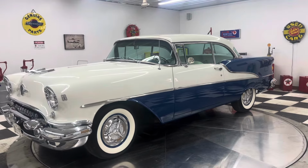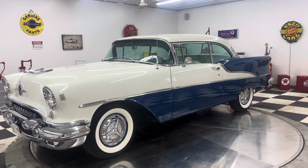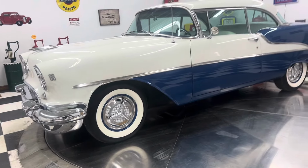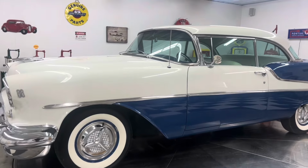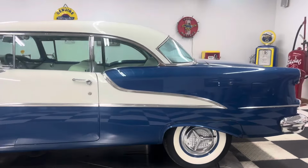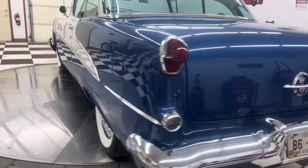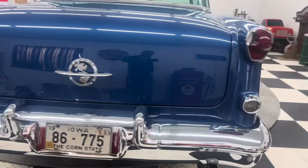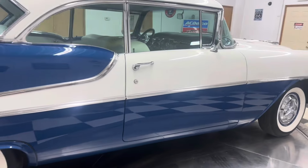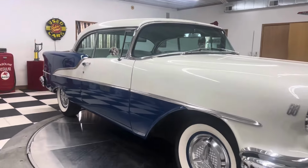This afternoon, I am going to show you a gorgeous 1955 Oldsmobile 88 two-door hardtop. Now, this car appears to be all stock on the outside, but it does have a 350 Chevy engine, 700 R4 automatic overdrive transmission, power steering, power brakes. It has all the look and nostalgic appearance of an all-original Oldsmobile, but all the amenities of a little bit more modern car.